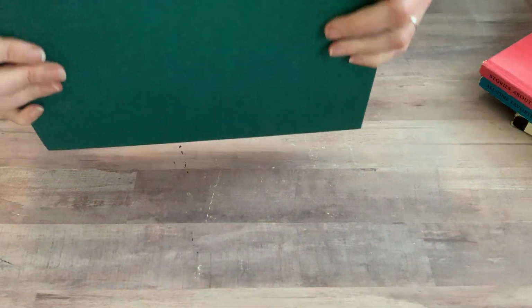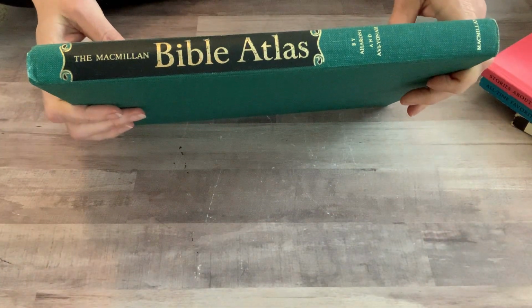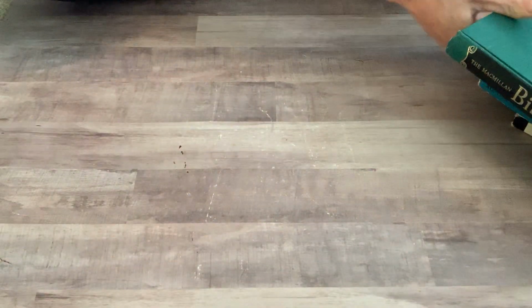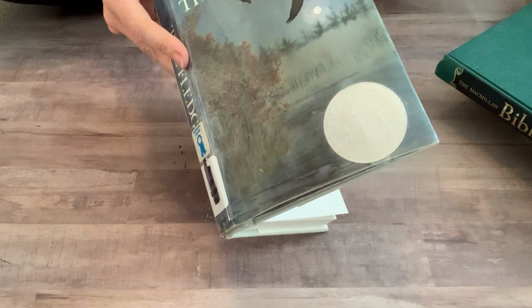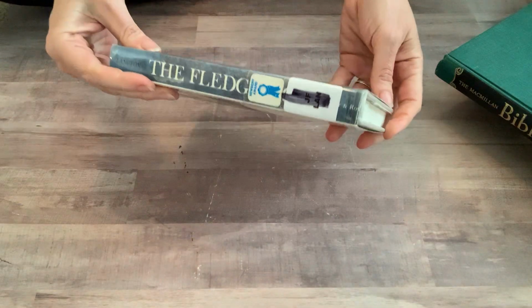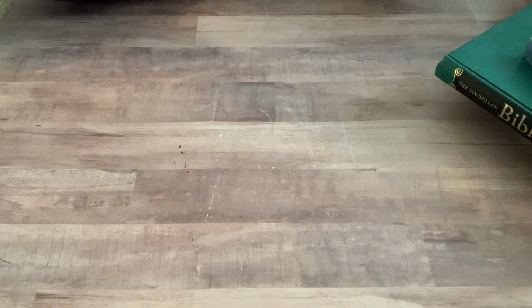Then this is one of my atlases from earlier in the week. This is the Bible Atlas. I'm going to try to sell that. This is the Fledgling Classic Children's Literature. This is a library edition, so sturdy library binding and a dust jacket.